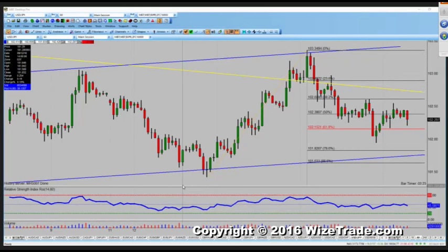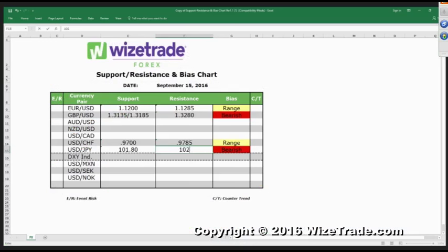Okay, 101.80 right here. All right, resistance at this point. There are so many resistance levels we need to get through to actually turn this thing. First one today is going to be here, 102.60. Okay, that's going to be important for today. Then yesterday's spike up to 103.40, obviously.